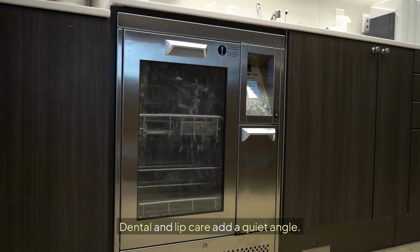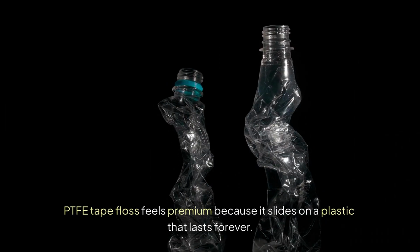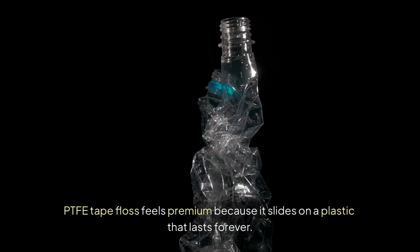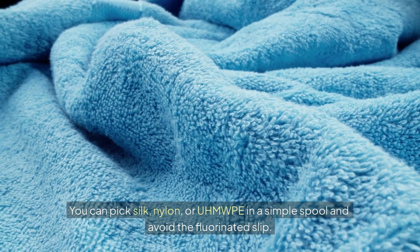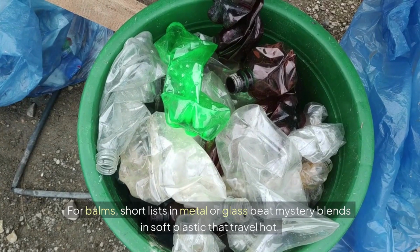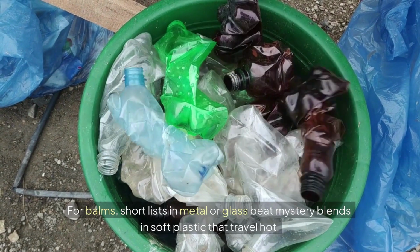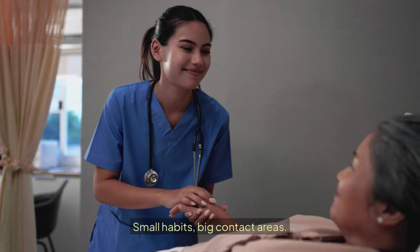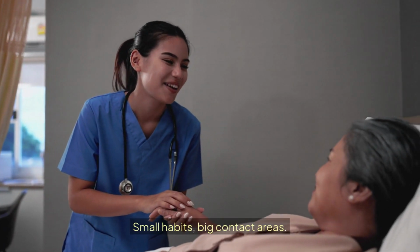Dental and lip care at a quiet angle. PTFE tape floss feels premium because it slides on a plastic that lasts forever. You can pick silk, nylon, or UHMWP in a simple spool and avoid the fluorinated slip. For balms, short lists in metal or glass beat mystery blends in soft plastic that travel hot. Small habits, big contact areas.